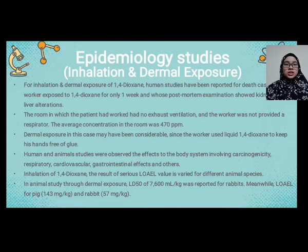involving carcinogenicity and cytotoxicity. So for inhalation of 1,4-dioxane in animals, the researchers have reported results of serious lethal values, very different for different animal species, for rabbits and for mice. And in the study through dermal exposure, the lethal dose for rabbit has been reported as 7,600 ml per kg. Meanwhile, the lowest observed adverse effect level for pig is 143 mg/kg and for rabbit 57 mg/kg.